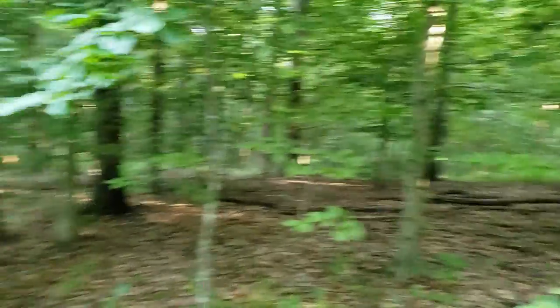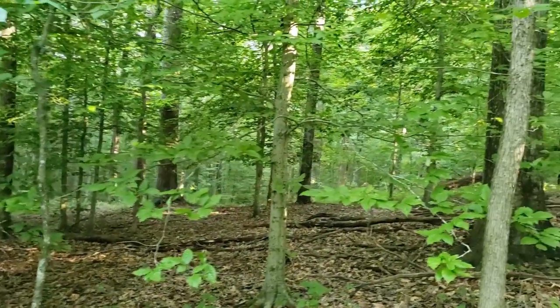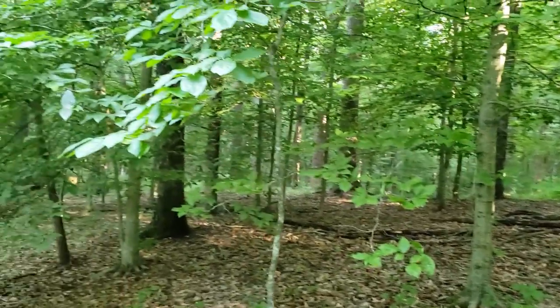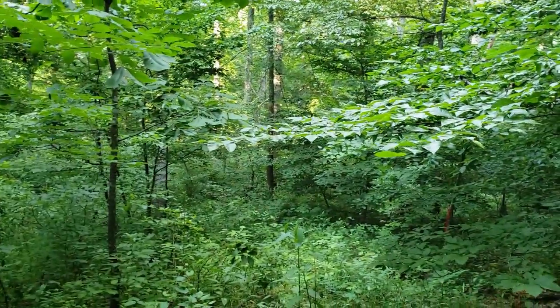Wow, look at that. You've got all the green understory, and over here it's just totally different, isn't it? Wow. Yep, deer like that final transition. Hey, you've got a beautiful transition border here.